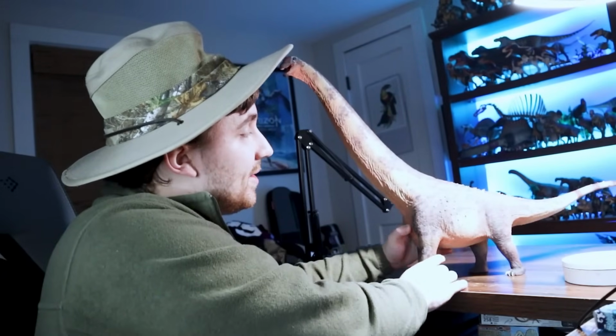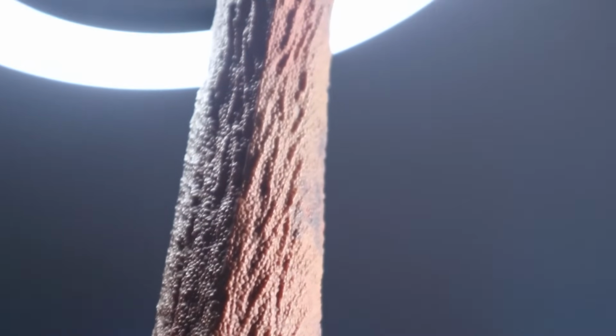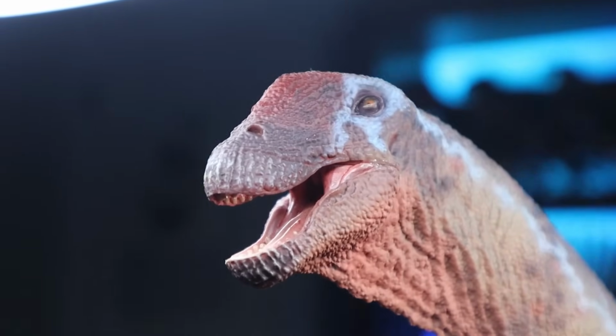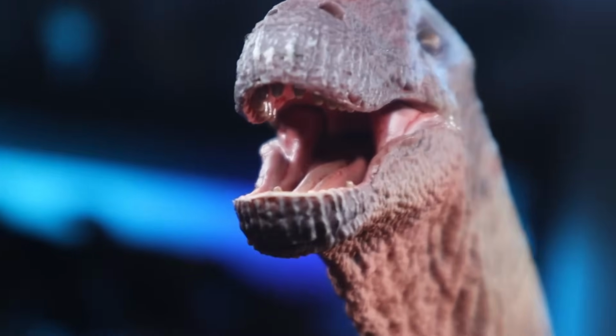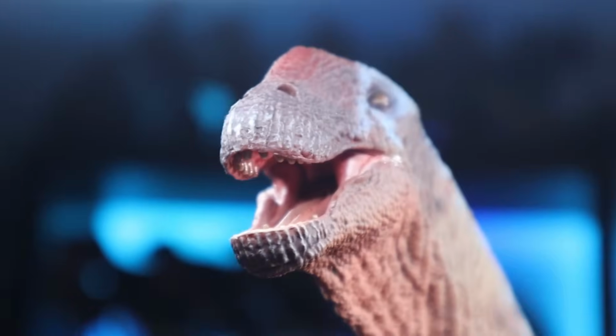Now, detail-wise, this sculpt is so good. The scales are so crisp and so diverse throughout the entire thing. I particularly enjoy the details on the head. Some really cool texturing around the mouth there. And the interior of the mouth, you've got a gorgeously sculpted tongue and other fleshy bits on the inside of its maw. On the roof of the mouth as well, really nice attention to detail.